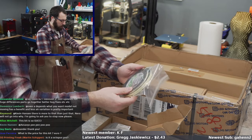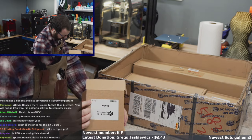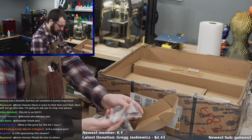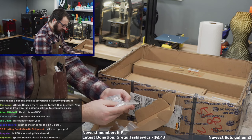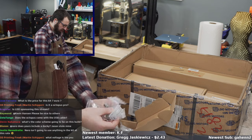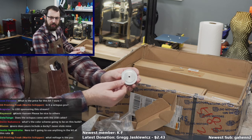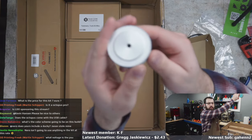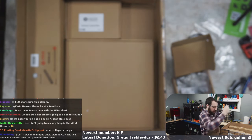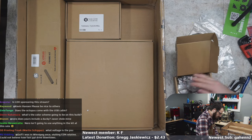Okay, so we got foam, gasket foam, and this is all, what is this? Motion. So it's all your pins, your bearings, your gibs, tooth idlers, big tooth idlers. Ooh, they got a nice finish to them. They're like bead blasted. So they're not like cast. Well, they are cast probably, but they got a nice bead blast finish. Cool. Bearings. All kinds of gubbins.